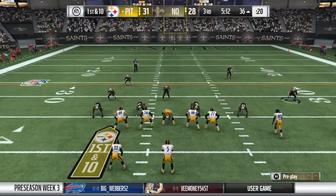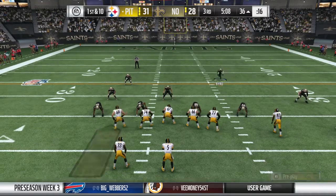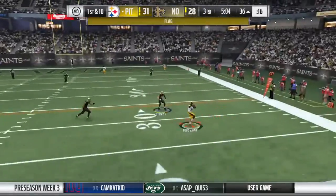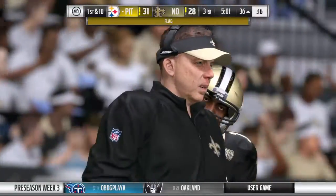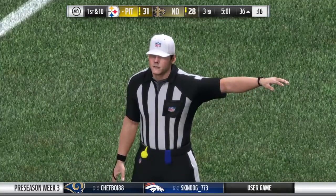Bryant, the lone receiver, left. They'll look to throw now on first down. He's got time in the pocket. A dump off to Tucson. Illegal block in the back. Offense.